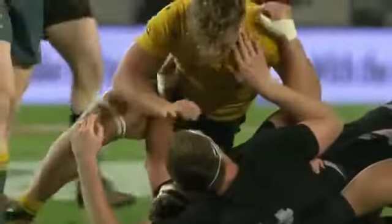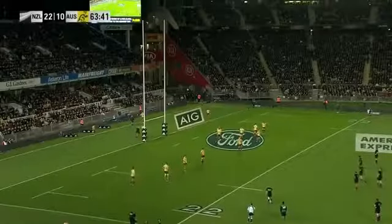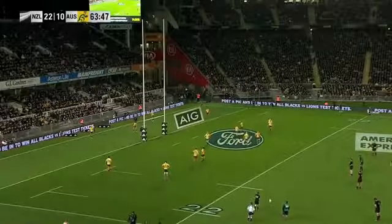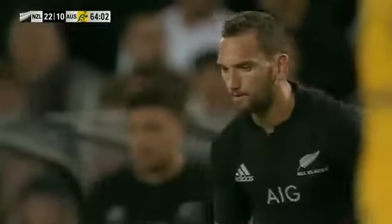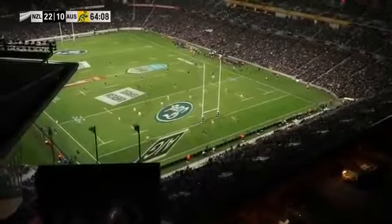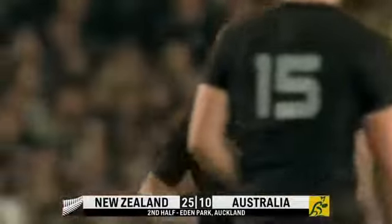It's a vital kick for Aaron Cruden. A little bit of stuff off the ball. Seen plenty of it. I don't think they'll make much of this. But Aaron Cruden's first kick of the night will take the All Blacks out to a 15-point lead, if successful. More than two converted tries for Australia to bridge the gap. Good straight kick from Aaron Cruden. 3 points gratefully received by the All Blacks as they go out to 25 points to 10.